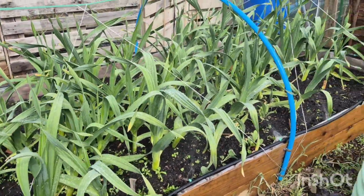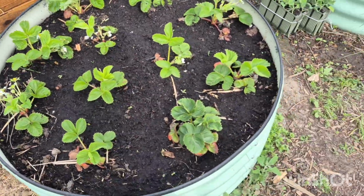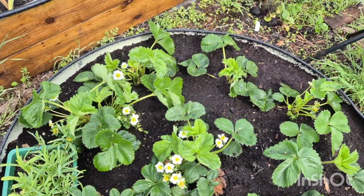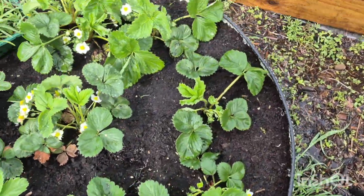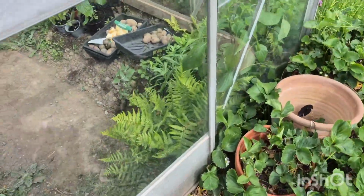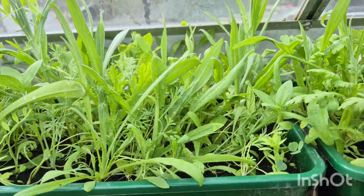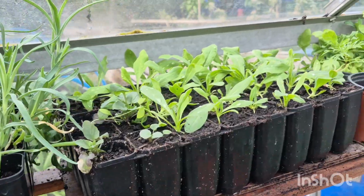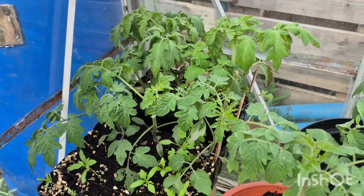You can see the irrigation system chipping away on the second garlic bed. This is the first year giant strawberries, some sweet peas, and these are the second year giant strawberries, so hopefully we'll get a good yield from them this year as well. This has all not long been watered. So down into the greenhouse, we've got some wildflowers that the wife wanted to grow this year. A few other bits and bobs, cornflowers, straw flowers, and some other bits and bobs.